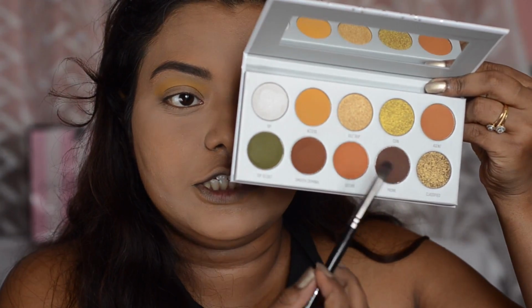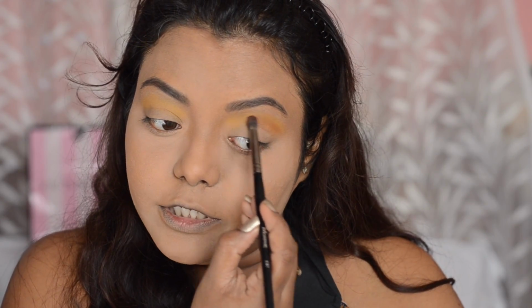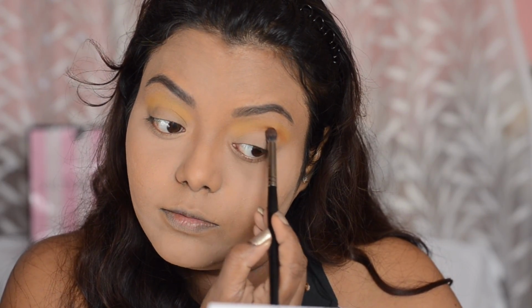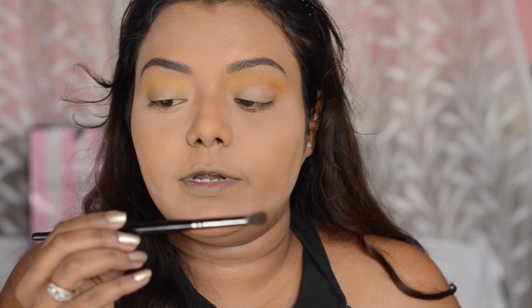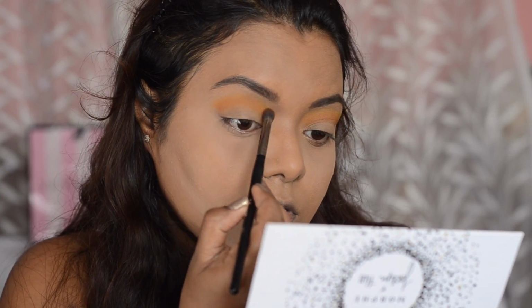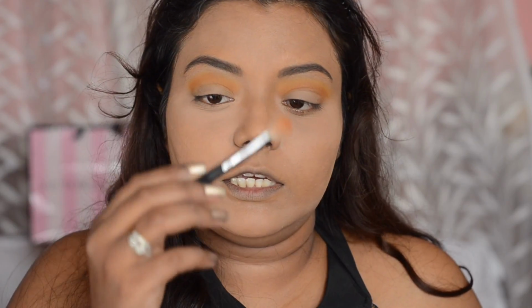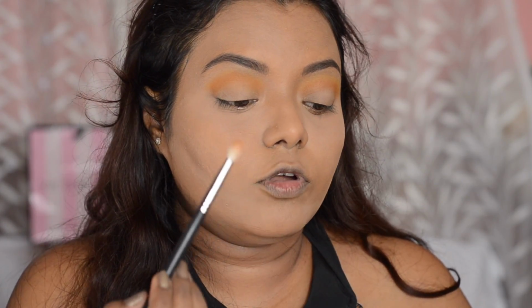Next I'm going to take this shade Secure to more define my crease, and I'm going to put this orange shade below the yellow one so that I don't cover the yellow. And I'm using this Morphe brush E17. Next, taking this fluffy brush, this is Morphe M433, I'm gonna blend everything.